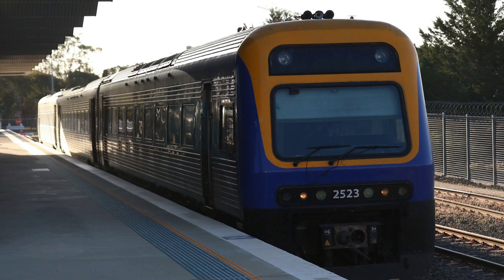The Explorer in the picture above is getting prepared to take an evening service to Sydney Central, and we are going to watch it depart.